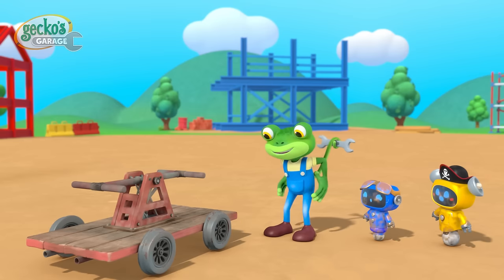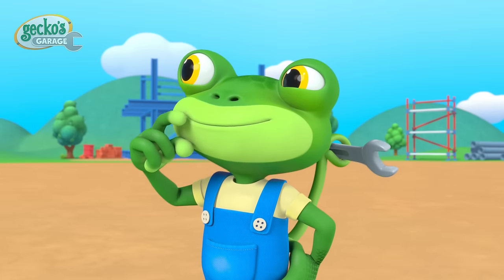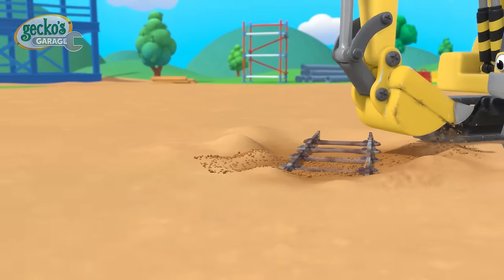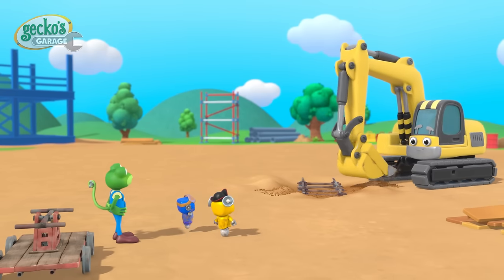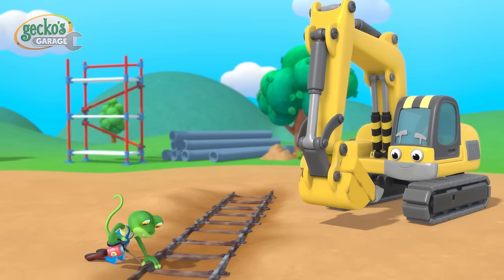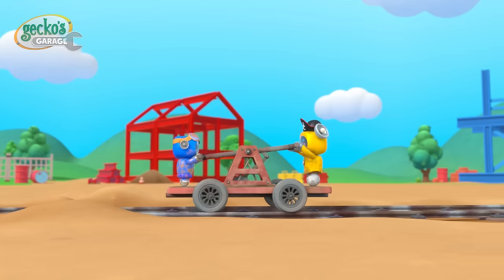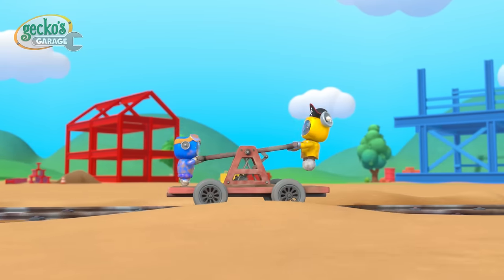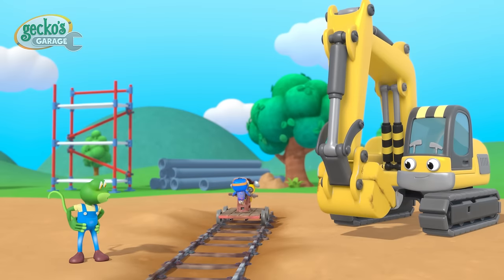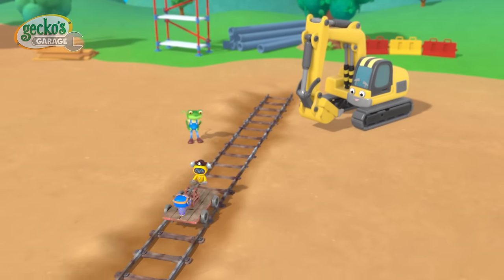Ta-da! It's an old railway handcar. But something is missing. Wow! Eric's found the old railway. Try it now, Mechanicals! See? Just because something isn't silver and gold doesn't mean it's not treasure. Go, go, Mechanicals!